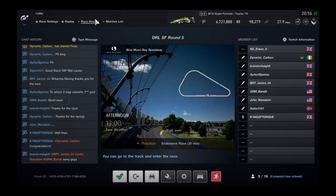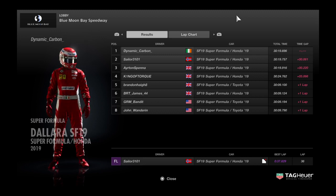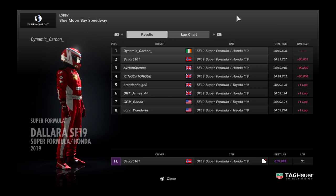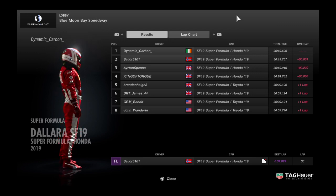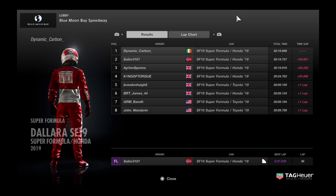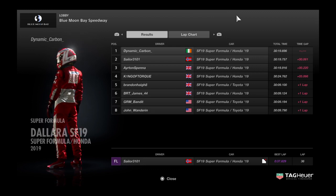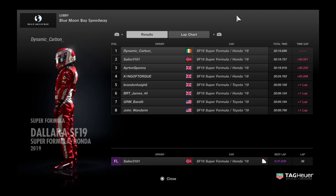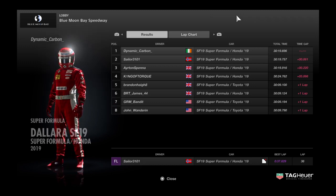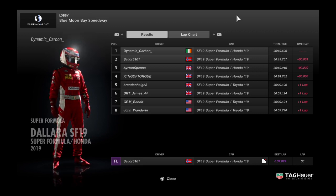It'd be interesting though how it seemed that the Team Black Diamond car still had a bit of that overtake left at the end of the race. But it was Dynamic Carbon there in the Niki Lauda tribute racing suit who took the win from Sailor by 0.061 seconds, so 61 thousandths. The top 3 less than a quarter of a second between them, and then it was King of Talk who was 5 seconds back in the end. The rest of the field was lapped.